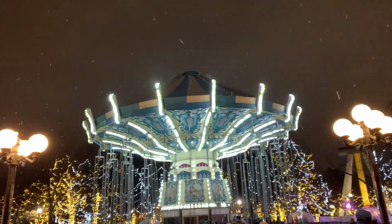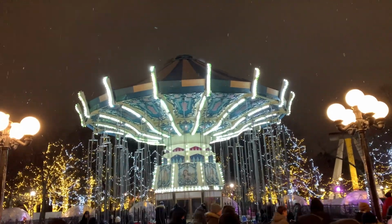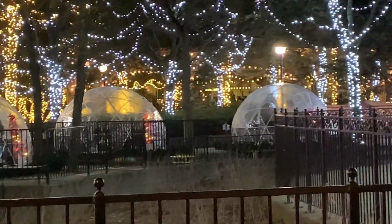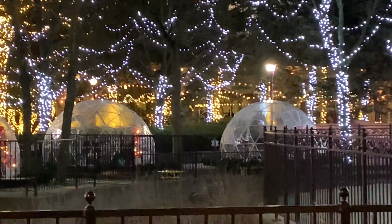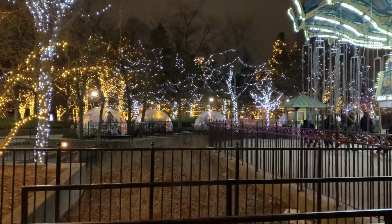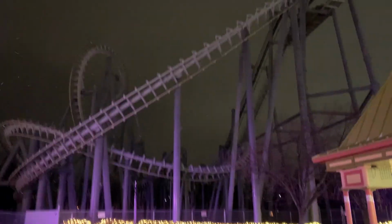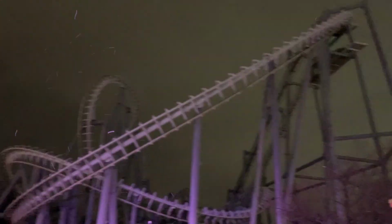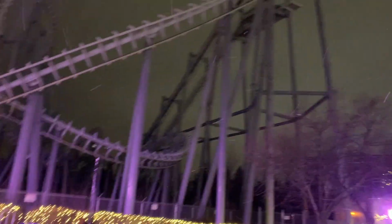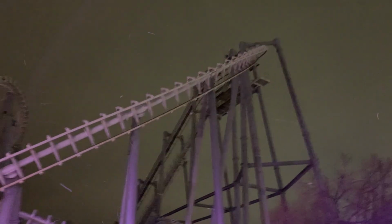I just rode on the Swings of the Century in the snow. It was a fun ride. I love this ride so much. Over there you can see the carousel going. I love the carousel, but sadly I have to go home, so I won't have time to ride, but it's okay. Over here is Flight Deck, a Vekoma Suspended Looping Coaster. It's actually one of my least favorite rides at the park, but still really nice to look at. There it is, there's Flight Deck.